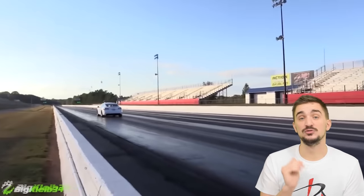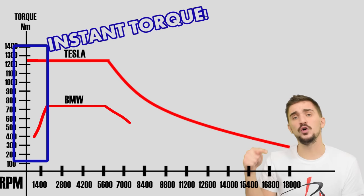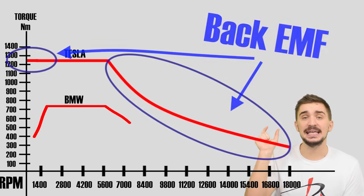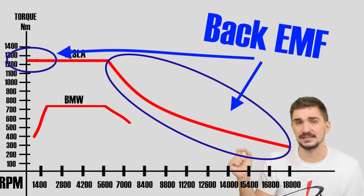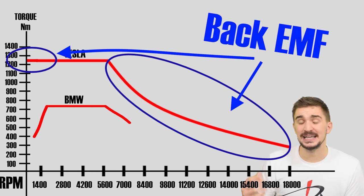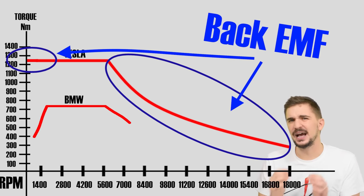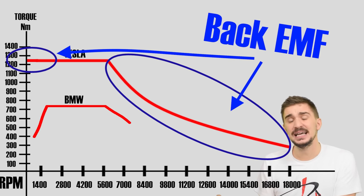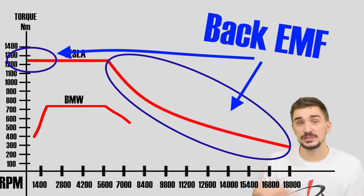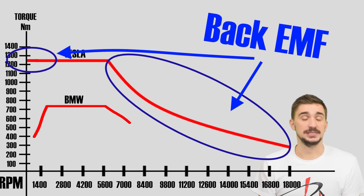Interestingly enough, the reason why the torque peaks at 0 RPM is the same reason why it starts falling off at higher motor speeds. And the reason is back EMF, or electromagnetic field. This is a counter electromotive force, which is a force that opposes the change in current which induced it. In other words, it's an electromagnetic field that opposes the initial electromagnetic field. The faster the motor spins, the stronger the back EMF, which slows down the motor and reduces its torque.